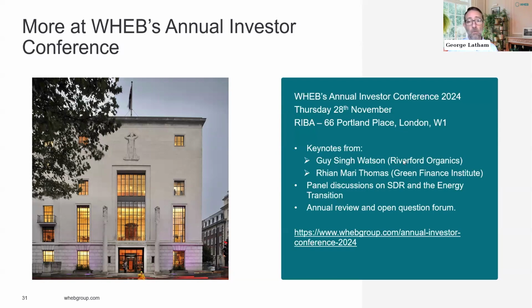But this year, we'll also be holding a panel discussion on SDR specifically. I'm very optimistic that by this stage, we'll be talking about it against a background of accelerating momentum for SDR and increased adoption by funds. And we'll be starting by then to see a steady stream of funds adopting all 4 of these labels.